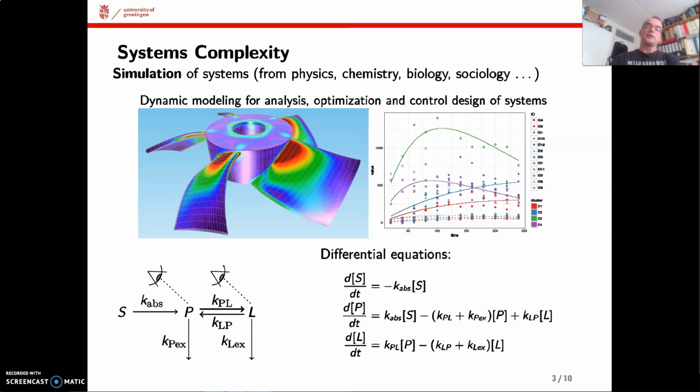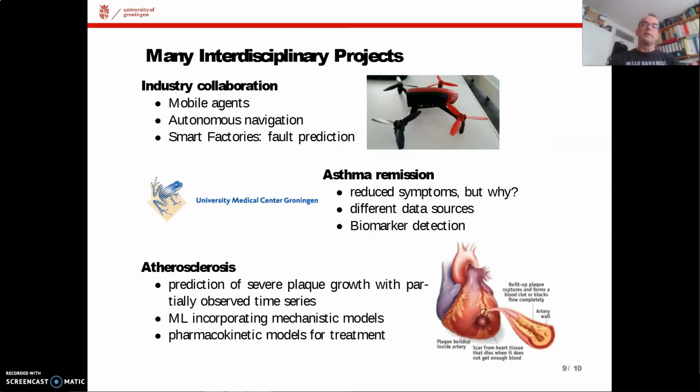Systems complexity also looks at sometimes much smaller data sets, which however have a very complex underlying mechanism, and how to model these efficiently and how to compute, for instance, the flow and the stresses around a propeller of a ship effectively is also part of simulation and data science. There are many interdisciplinary projects involved, mobile agents in, for instance, automatic stock taking in warehouses, asthma remission, how do we reduce symptoms, why do symptoms sometimes reduce? There are often very many different data sources. Atherosclerosis, major cause of heart failure, is also an important research topic.